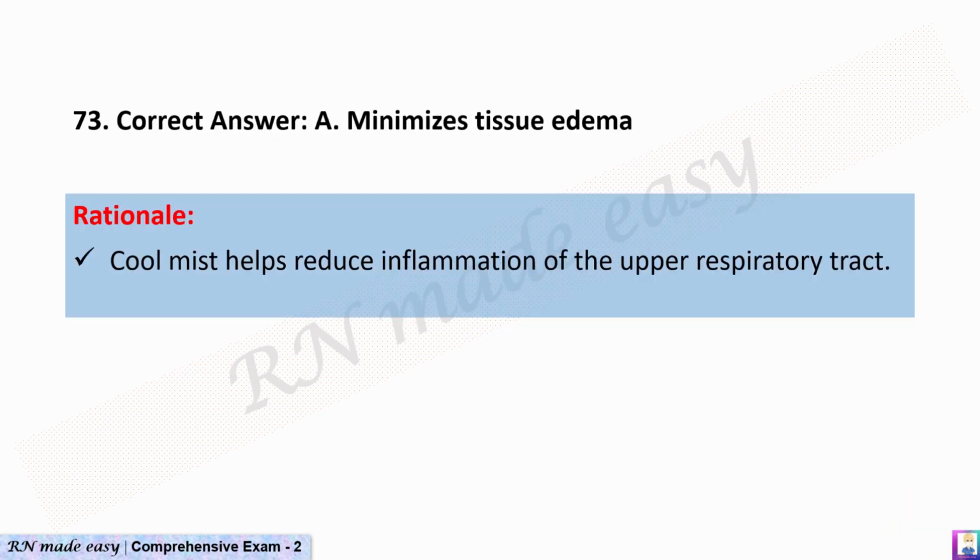The correct answer, A. Minimizes tissue edema. Rationale. Cool mist helps reduce inflammation of the upper respiratory tract.